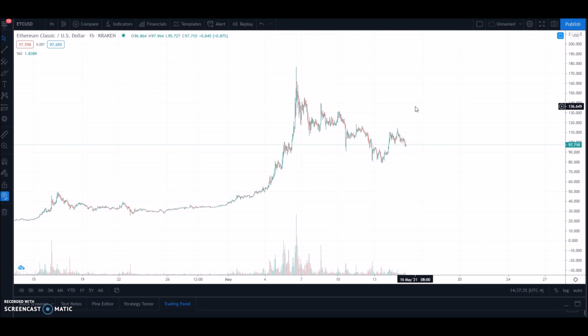So this is why I'm making the video, because I want to show you the price action, support, resistance, and why I'm bullish, and another important article, and also at the very end the price target for Ethereum Classic. So stay tuned till the very end.